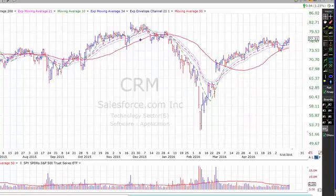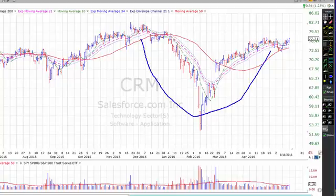Salesforce.com provides on-demand customer relationship management software applications and services to businesses worldwide. Salesforce was one of the very early pioneers in the cloud space. The stock is also working on the same funky cup and handle base that the rest of our stocks have been working on. Salesforce has a pivot point in the 77.82 area.